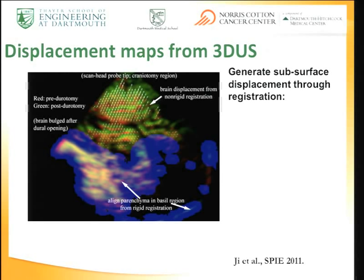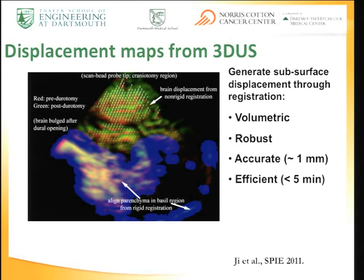So it's volumetric. It's pretty robust. We feel it's pretty accurate. I'm not showing you real validation data. We've done a certain amount of that. There are always some assumptions when you're in human data. And it's pretty efficient, actually. Our goal in all this was doing it in less than 5 minutes, because we want to produce these updates, ultimately for the neurosurgeon, within a handful of minutes. So it can be done pretty quickly.